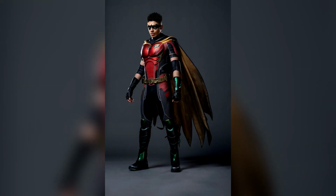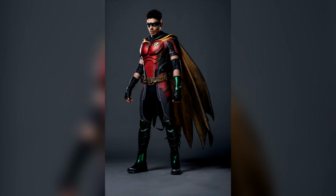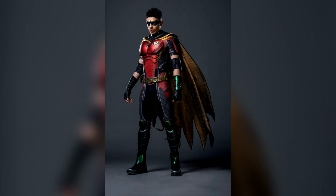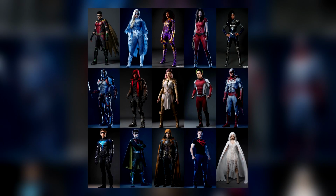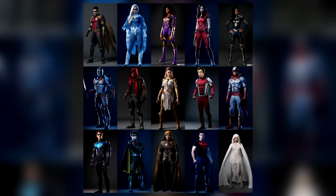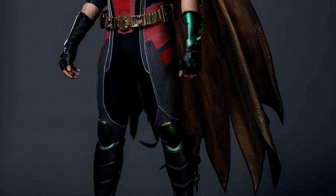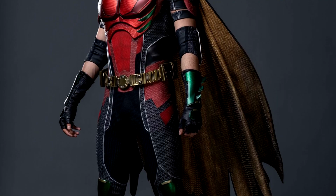Swapping gears over to the big suit reveal, Tim Drake will officially suit up as Robin here in the back half of Season 4, and man oh man, this may just be the best live-action Robin suit we've seen so far. Titans never seems to miss when it comes to super suits, and Tim Drake's Robin suit is no exception, once again proving this show has some of the best costume designers in the business.